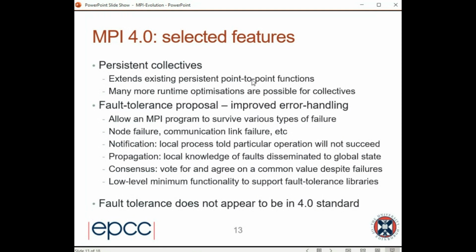You tell MPI, look, I'm going to do this collective call, maybe an all reduce, and I'm going to do it millions of times. So MPI can go away and work out the most efficient way to do that, knowing that the time it's spent on that investigation of the most efficient method will be recouped because you're calling the routine millions of times. And so persistent collectives are potentially very, very useful.